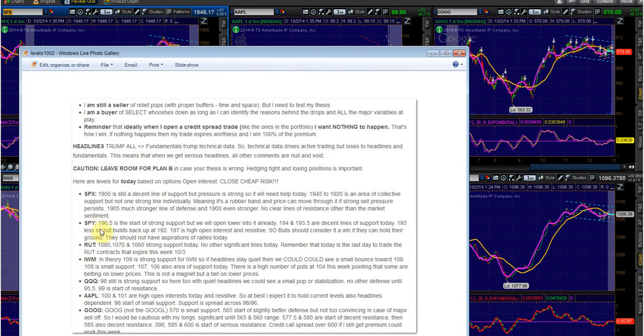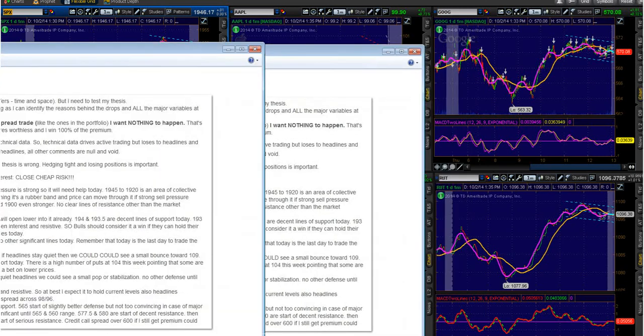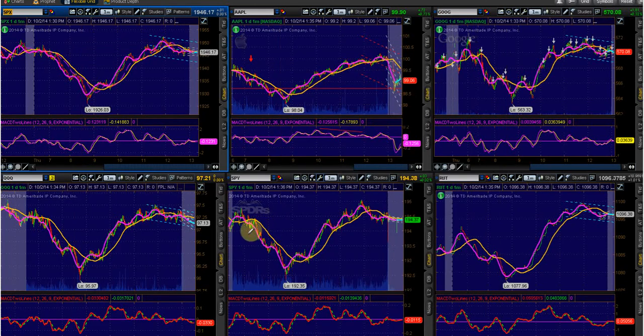Okay, so what about its sister, the SPY? They don't always trade in tandem exactly, so we have to look at them individually. 196.5 is the start of strong support, but obviously we were going to open already lower. And then I said, since that happens, 194, 193.5 are decent lines of support today. But if they break 193, less so, but it builds back up at 192. So 193 is not going to stop anyone. 192 much better. So this is the SPY right here.